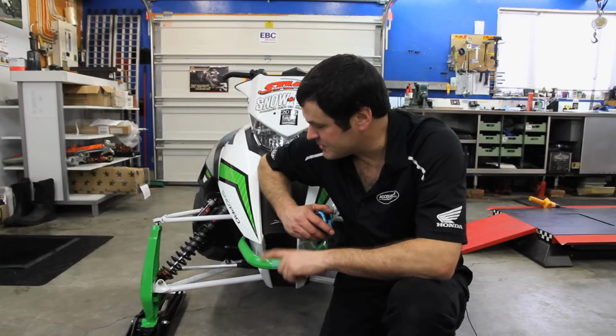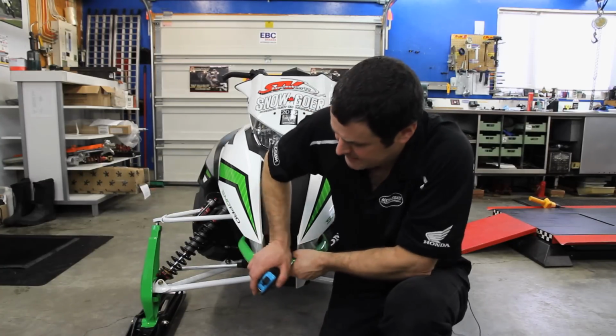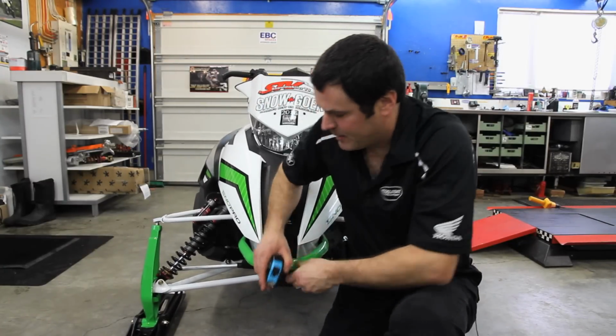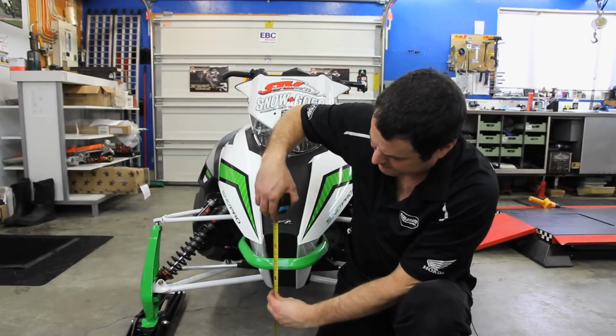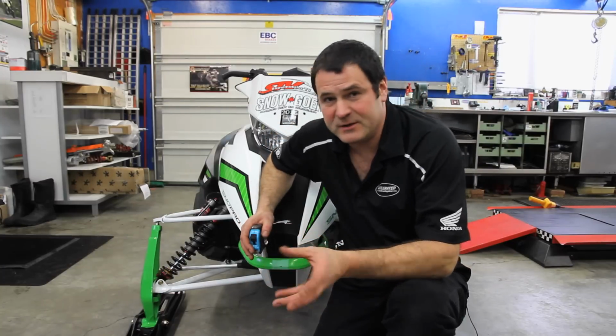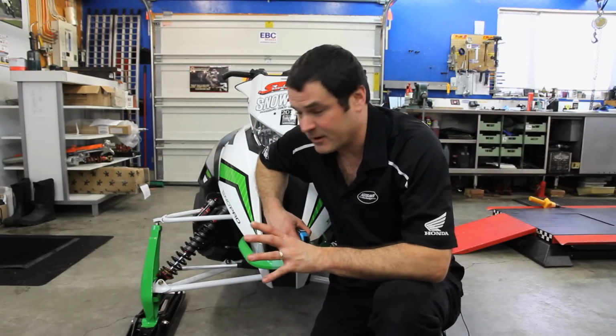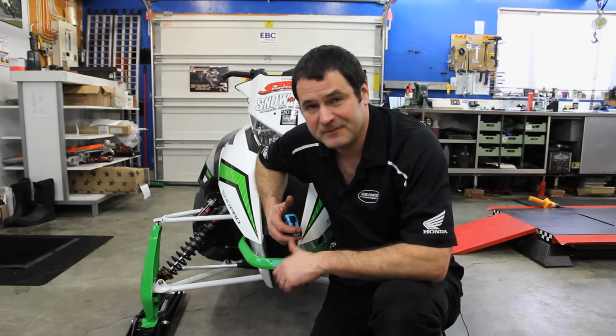So we have the Elka shocks installed, we have all 4 installed, and we're down here again. We're going to give the bumper a couple pushes and recheck our front ride height number. And we are right around 460 millimeters. So we're within 2 millimeters of before with the OEM shocks. So we've got a great starting point to hit the trails.